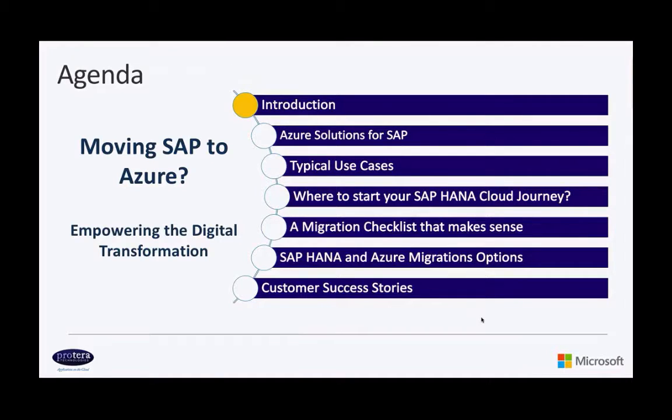Today's webinar contents, we're going to go through these topics. We're going to go through a quick introduction about Protera and what we do, and the experience to bring this content to you today, the knowledge that we've gained over the years to run compute on Azure for the SAP systems and customers. So we're going to go through the use cases, what we've seen great success in, and then where to look at with the SAP HANA journey for taking a look at this migration or implementation or options around that, and also how can we put the SAP systems, what versions, what operating systems, what solutions from SAP can run and are certified by Azure.